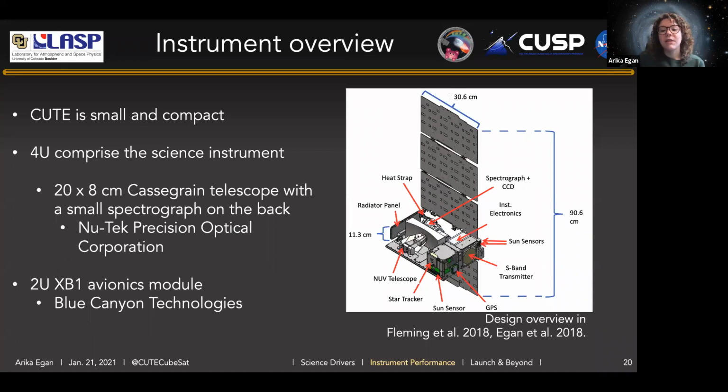The telescope and the spectrograph occupy 4U of the entire spacecraft volume. And the telescope is made of a rectangular Cassegrain telescope, and there's a spectrograph hanging out on the back right there. And then there's a heat strap that's connected to the outer spacecraft wall that serves as a thermal sink to help keep our CCD cooled. And then the remaining 2U of the spacecraft contain our avionics modules, which includes the star tracker, sun sensors, radios, instrument electronics, reaction wheels, things like that. And the whole internals and the avionics module and the solar panels were provided by Blue Canyon Technologies, which is located in Boulder, Colorado.